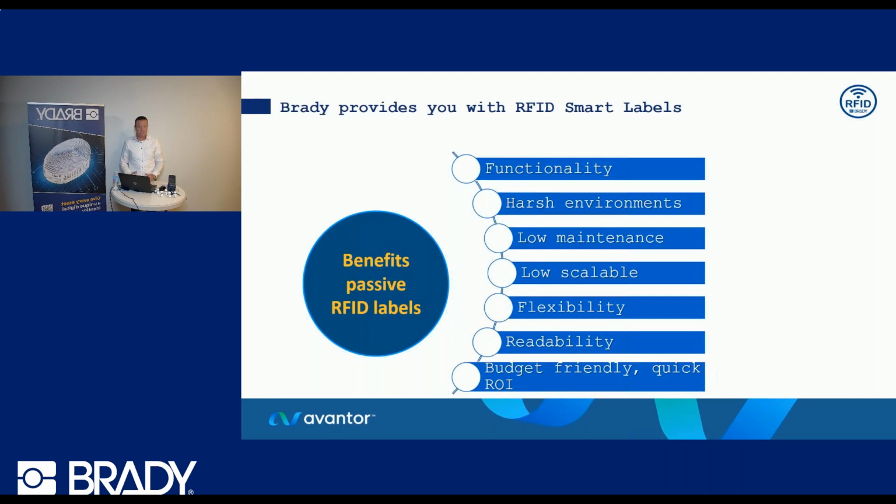And it has quite low maintenance because you don't have to change batteries, and that's also why it's highly scalable. It's much cheaper than the active solution. It has wide flexibility because you can attach a label on a cardboard surface, on a metal surface, on plastic. You can attach it on a curved surface, on a flat surface. So it's a very flexible solution, and the readability is perfect. I mean, you can read from 10, 11, 12 meters. So that's perfect. So at the end, it's a budget-friendly solution, and you have a quick return on your investment.